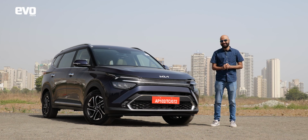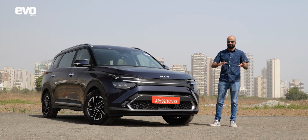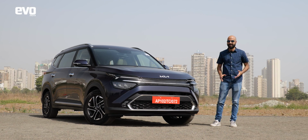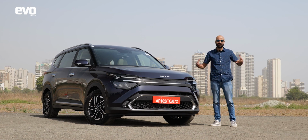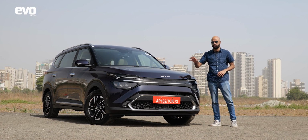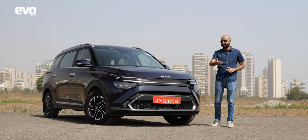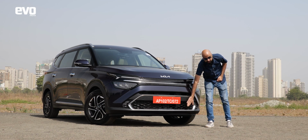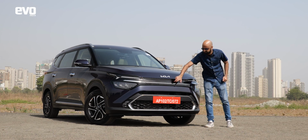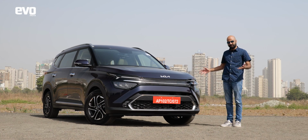Let's start with the exteriors, and on the face of it, the Carens is a very distinct looking car. The Alcazar looks like a stretched Creta, but this doesn't look like a stretched Seltos. It looks like its own thing. In fact, it almost looks like an EV because here, this is completely solid. The grille is down here and all the cooling is happening from here. It's a very minimalist design.